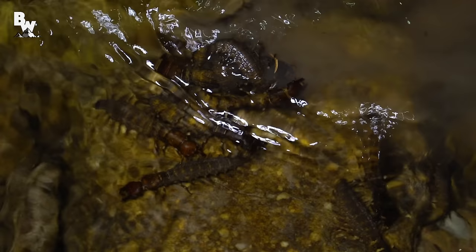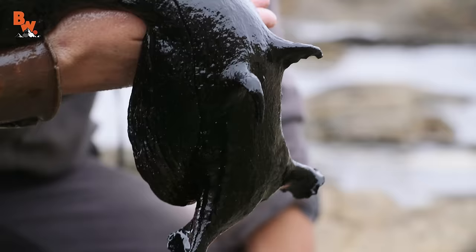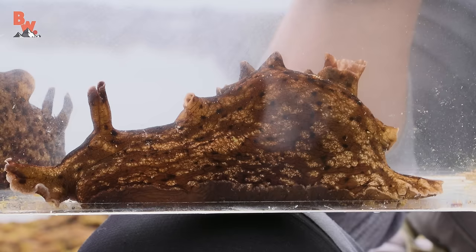In at number 2, and even stranger than its cousin the black sea hare, let's give an ink-spewing standing ovation for the brown sea hare.